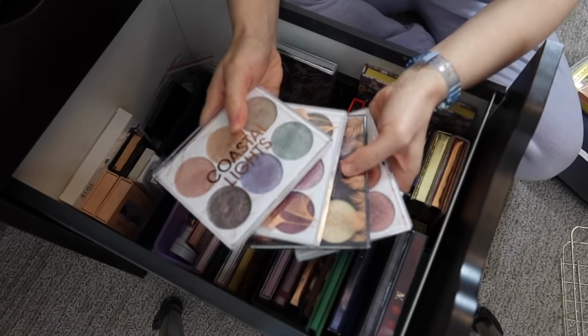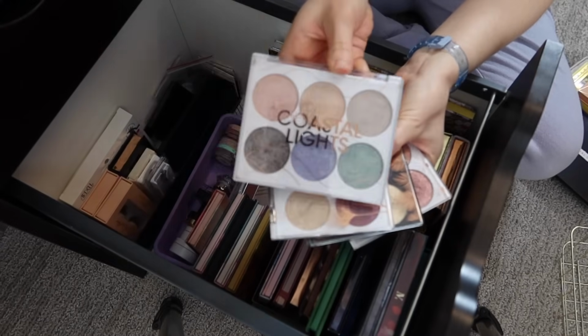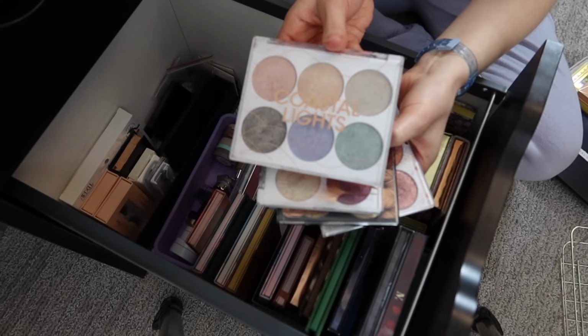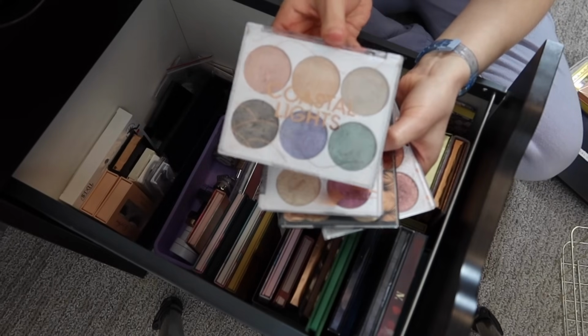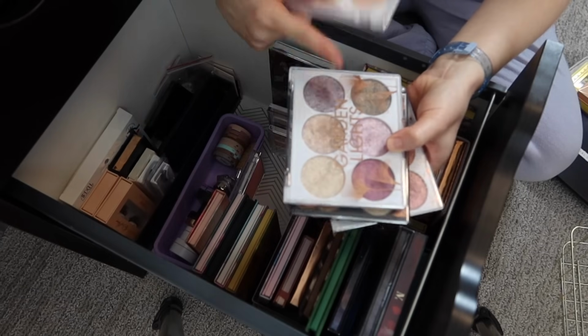I've been having a lot of fun playing with my Flower Beauty Lights palettes, especially Coastal Lights. This is one that I hadn't used a whole lot. I think I had only used it once since I bought it up until this past week, and I've now used it quite a few times, and I'm really enjoying it. Also have been using Garden more.